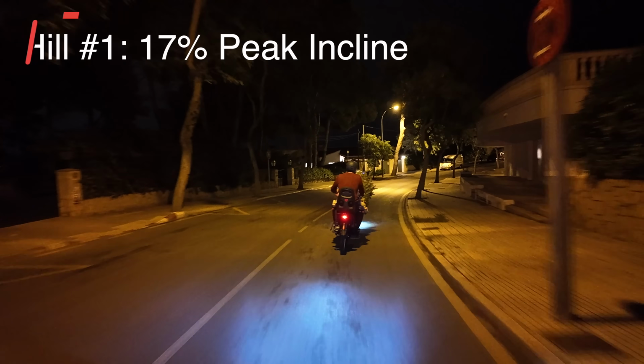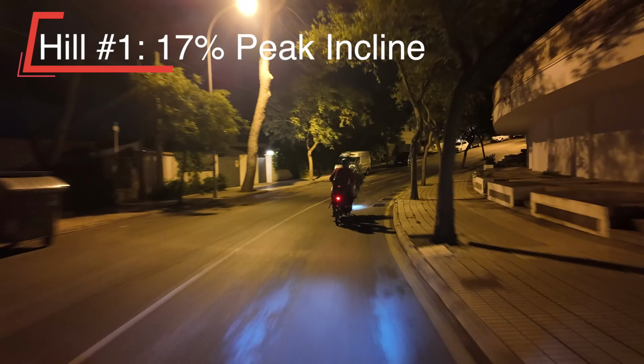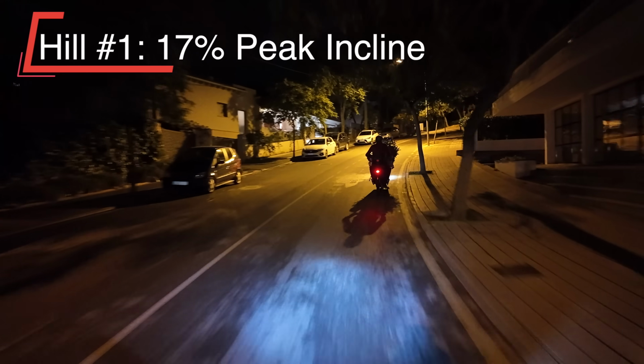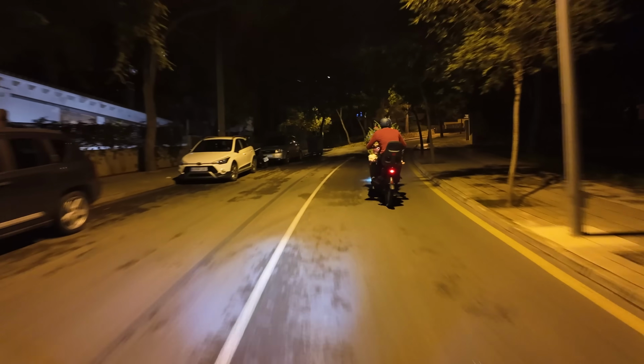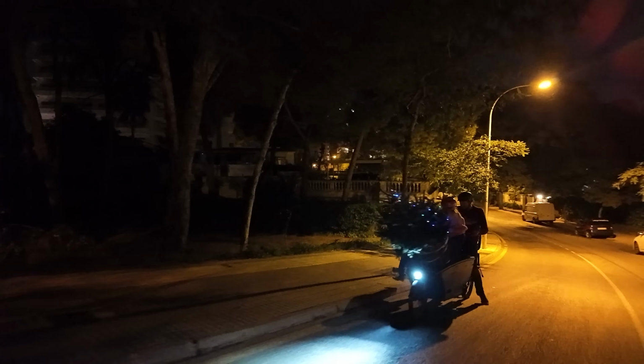But the good news is our kids are well practiced at abandoning ship mid-flight. So as you see right here, we basically slowly hit about the 17% point and I lose all momentum and the kids are popping out. And take it out. Go, deploy. Deploy. Run, go.